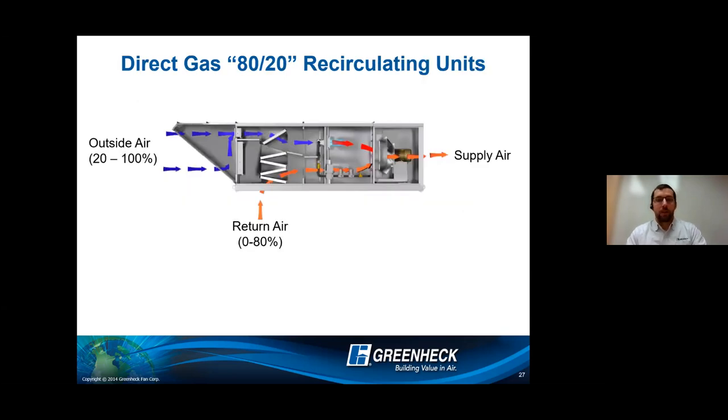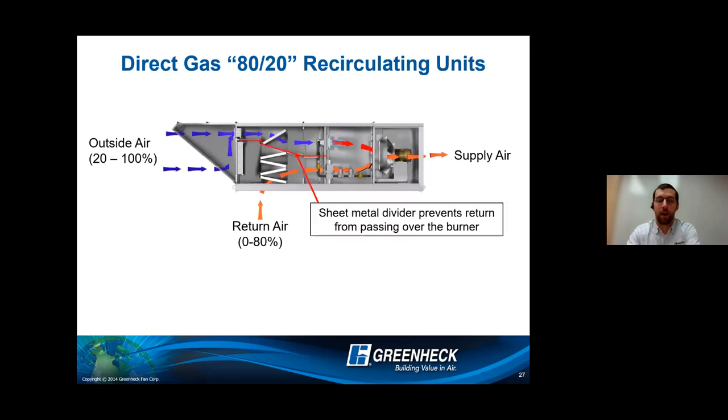Now, the other type of equipment that we'll use is an 80-20 recirculating style unit. The way these units work is we've got 20% outside air traveling through the burner as combustion air. In this design, we've got a sheet metal divider separating that airstream, so 20% of the air goes through the burner. The remaining 80% is brought in through either an outside air damper or a return air damper, and it can be a mixture of outside air and return air. That goes through a filter section, bypassing the burner and going downstream into the supply air. These units are often referred to as 80-20 units because we've got 20% outside air as a minimum, and the remaining 80% can be a mixture of outside air and return air.